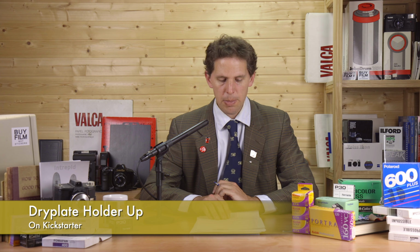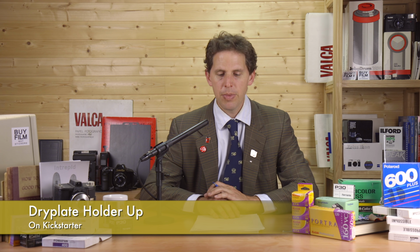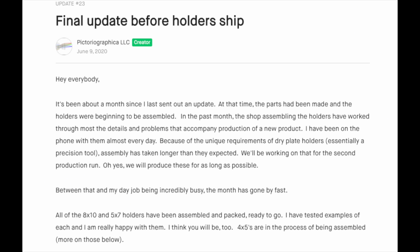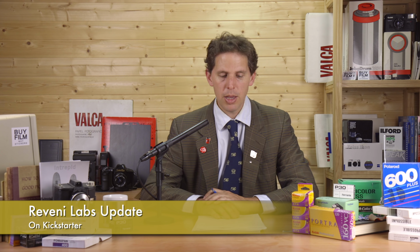Then there's a dry plate holder update from the Kickstarter from Photographica and Chromographica. Double dry plate. So all the holders are made. I think they made 4x7, 4x5, 5x7, 8x10. And they're going to start shipping very soon, or if not, they've already been shipping so far. So if you're one of those that backed that, you want to do dry plate, you can go check it out.